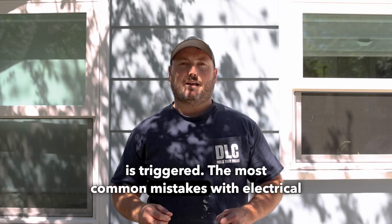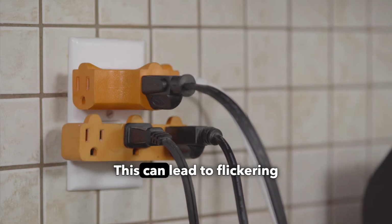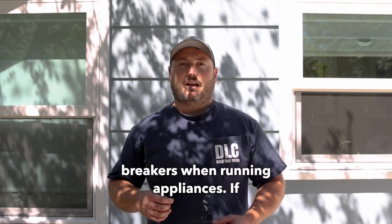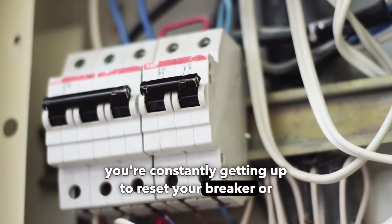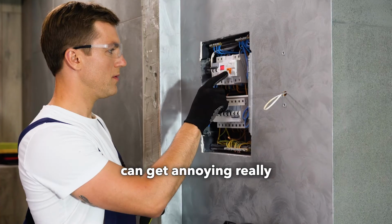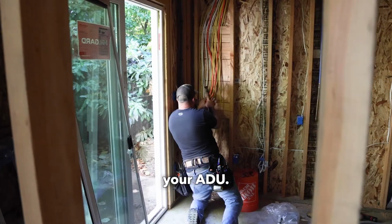The most common mistake with electrical work is putting too many fixtures on one circuit. This can lead to flickering lights and constantly tripping breakers when running appliances. If you're constantly getting up to reset your breaker or using an extension cord to plug in an appliance, that can get annoying really fast. Avoid this struggle by hiring a professional to wire your ADU.